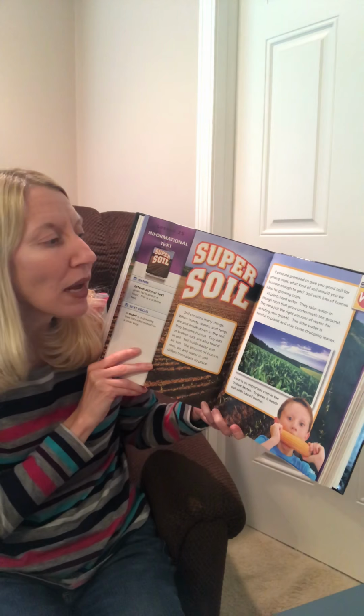It has a chart at the end and it says, a chart is a drawing that lists information in a clear way. You can have a chart for science, for math, for reading. It just takes information and puts it so you can see it well. Super soil, here we go.